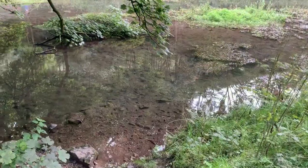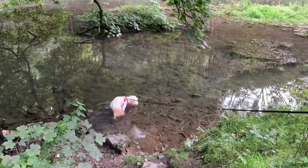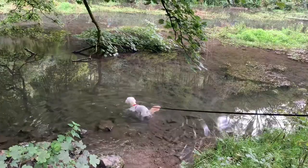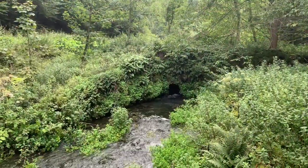Yay! We are down at the water. Oh, she's going in. Oh, Tessie's trying it out. It looks clear as anything. That's the deepest she's ever been, you know. I think it is. Do you like that?